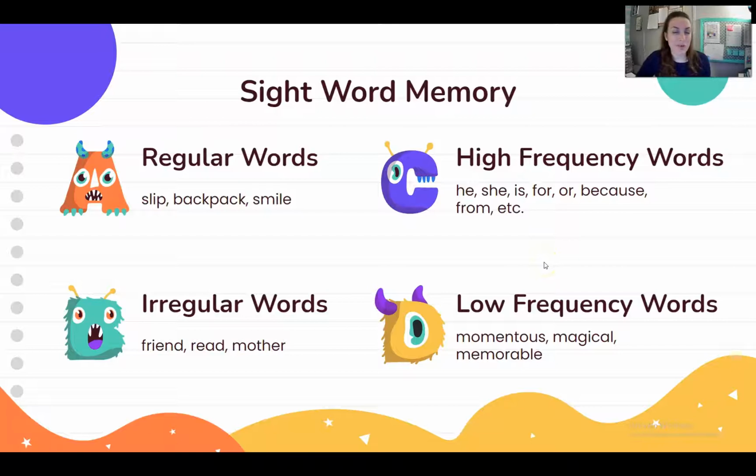When I say sight words, you might have a little bit of a preconceived notion. So let's go over what sight words are. You have regular words that you can use phonics to help you sound out or spell. Words like slip, backpack, and smile. You have your high frequency words, which again use the phonics and follow all the rules, but you see more frequently in your books. Words like he, she, is, for, or, because, from, words like that.